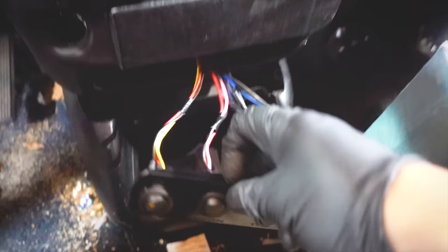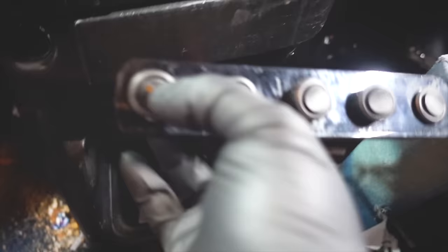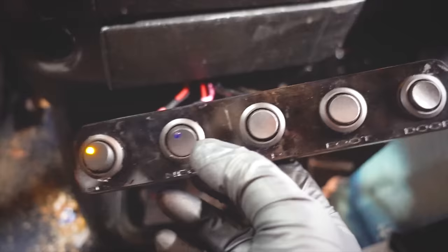Let's see what we can get done here because there's power going through here. We have show. We have neon. TFD. I don't know what that is. Foot and door. Let's see if show does something. Okay, light came on the dash and relays are clicking.